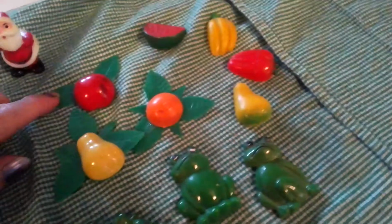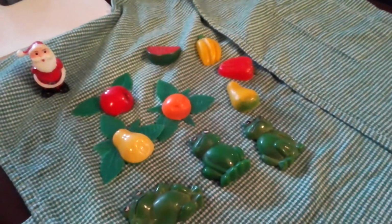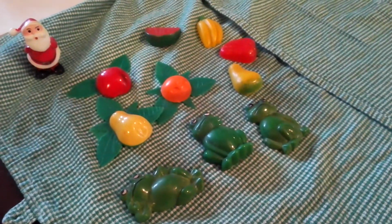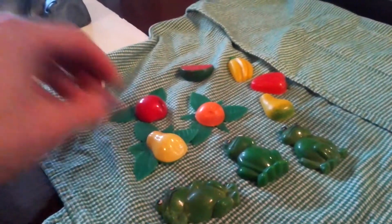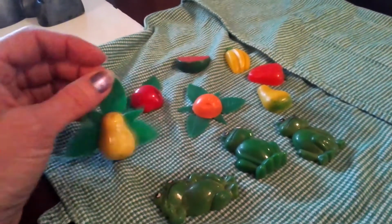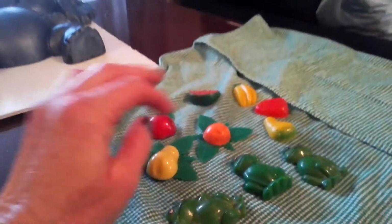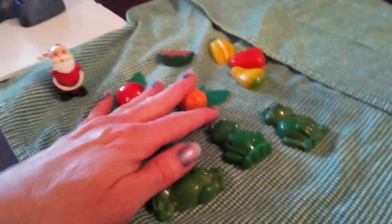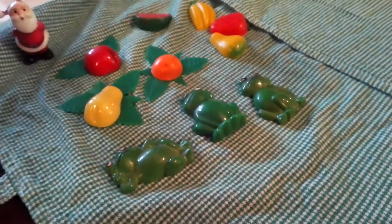They had magnets, and I've been looking for these little fruit magnets with the leaves forever. The magnets were 5 for $1, so I got $2 worth. I've been looking for these because my grandmother and my mom used to have them, the kind with the leaves. So I grabbed those 3. The other ones I just bought to throw in with some other magnets I've got, and the frogs I bought just because frogs seem to sell fairly well.